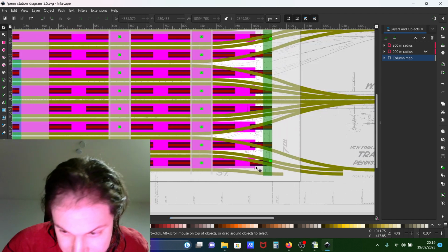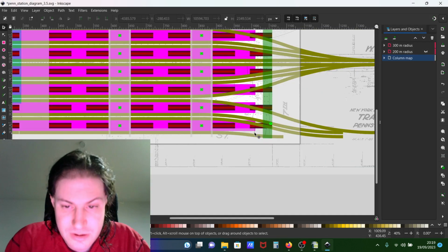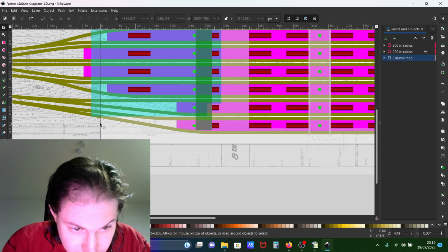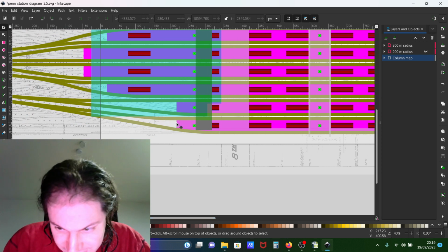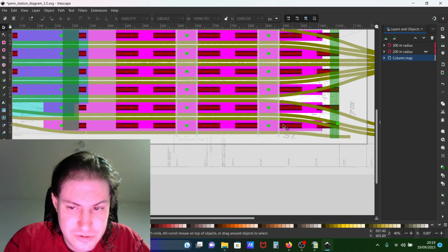So let's see. This is 1,000 millimeters. Can you see? Yes, you can. I'm on the other end. So this is 100 millimeters. It's 1,000 millimeters. Then 0 is 0. It's here. So the platform starts, and this is only if it's a 12-car train. If it's an 8-car train, I imagine it would be centered. It would be here to here or something.